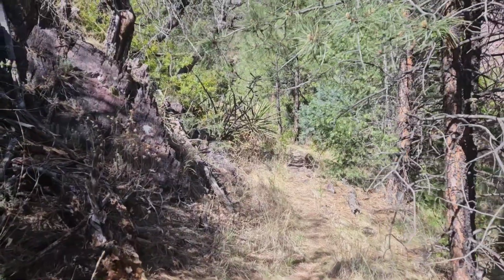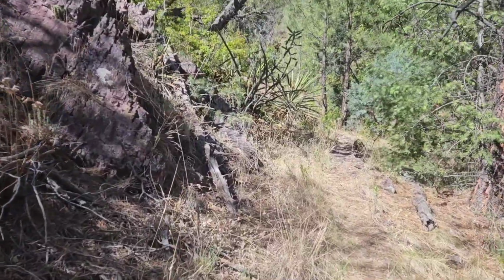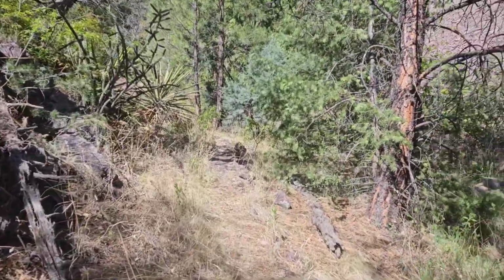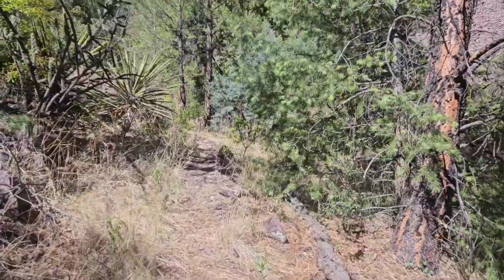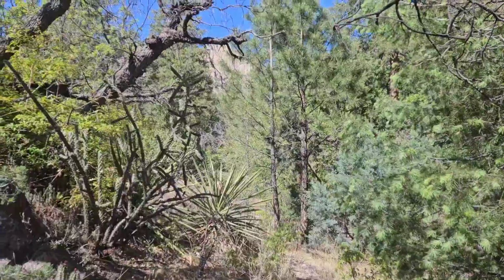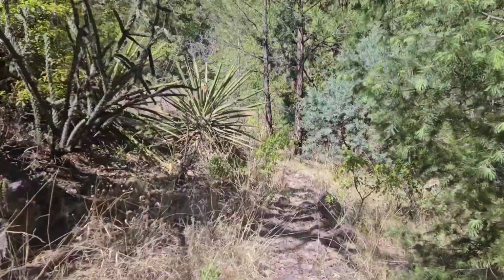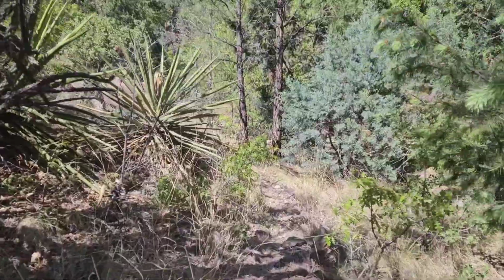So I didn't see a sign for it, but I have officially entered the wilderness area. The trail definitely deteriorated for a little bit. It's back now, but there's a whole bunch of blowdowns. But I have to say, this place, it's hard to see through the trees, is really, really impressive, especially coming up through.